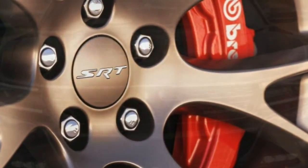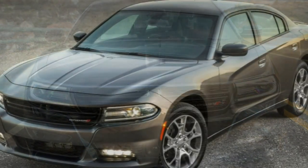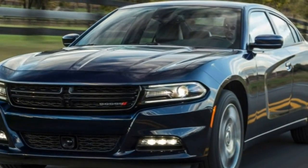At our test track, the SRT Hellcat sprinted to 60 miles per hour in a blistering 4.1 seconds. The EPA estimates fuel economy for the SRT Hellcat at 16 miles per gallon combined.